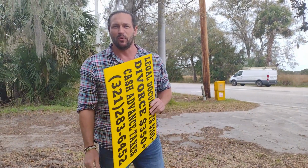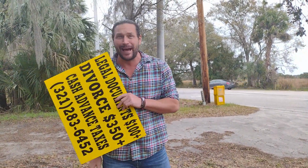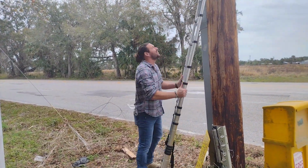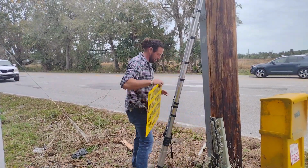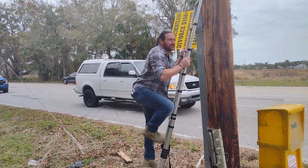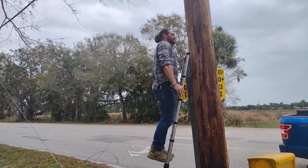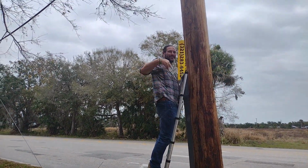Okay, so without further ado, let's get this baby up and get out of here. And this is not against the law. Just a code violation. Just a code violation, no biggie. The higher up you go, the longer it's going to stay there.